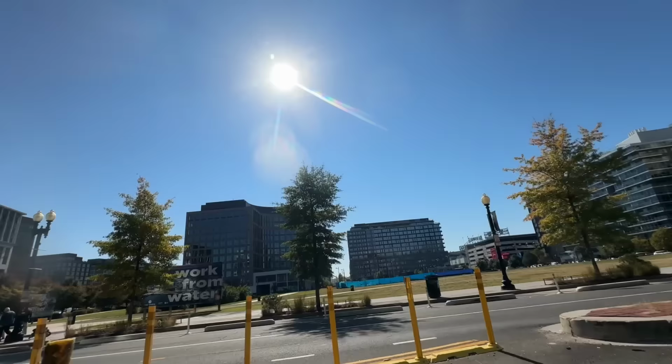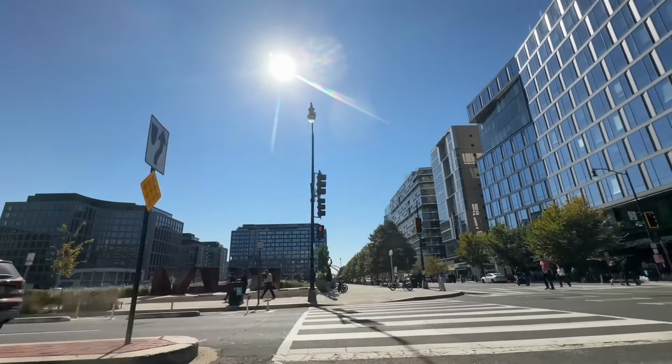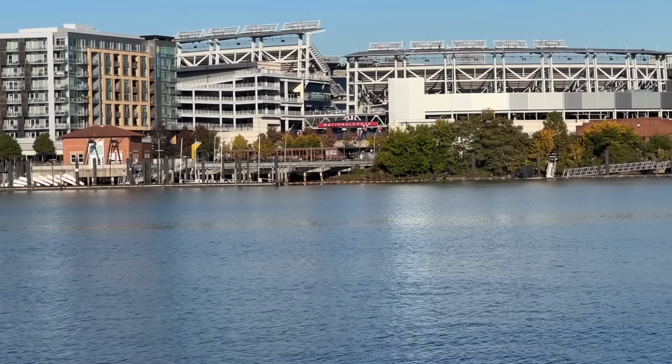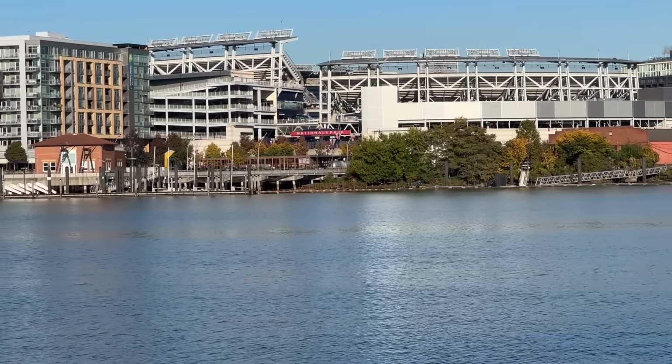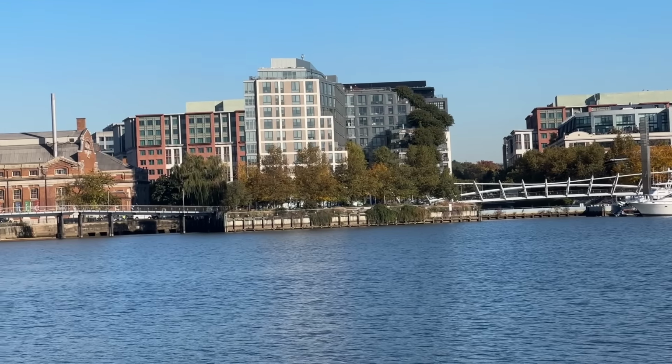So good old Anacostia, east of the river. Now, if you've ever wondered why they refer to Anacostia as east of the river, that's literally because it's located on the eastern side of the Anacostia River. So this river right here basically separates Anacostia from other more prominent neighborhoods in Southeast, like Capitol Hill and Navy Yard, which is all of this right behind me. This is Navy Yard right here, right? So you can see the National Stadium in the back. You can also see a ton of expensive condos and apartments.